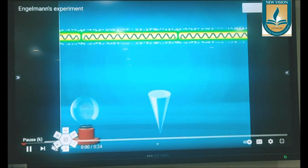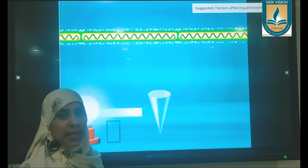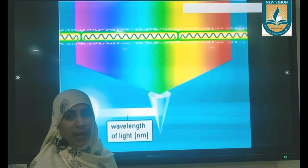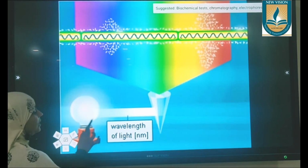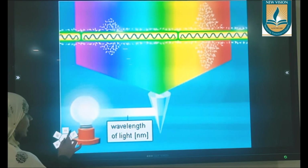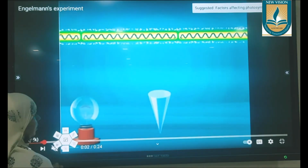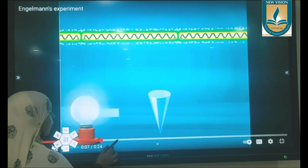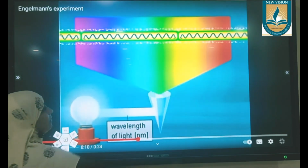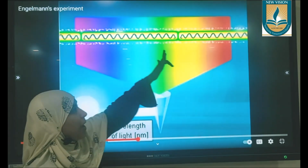What he did is, he took a Spirogyra plant. You know what Spirogyra is? It is an aquatic, microscopic organism which is found in water bodies. He exposed this plant to sunlight. He allowed the sunlight through a prism. When light passes through a prism, what happens? You know very well, light is split into 7 different colors. He allowed this light, split into 7 different colors, to fall on this Spirogyra plant.